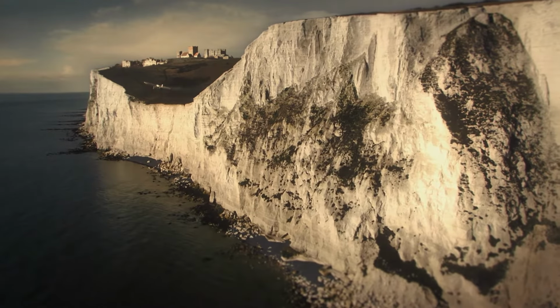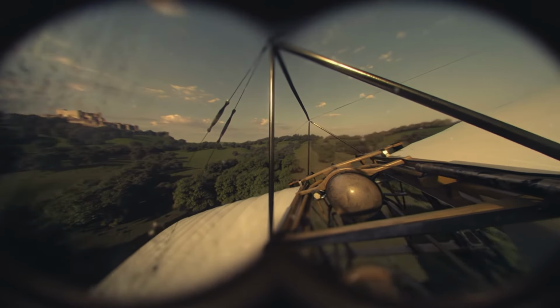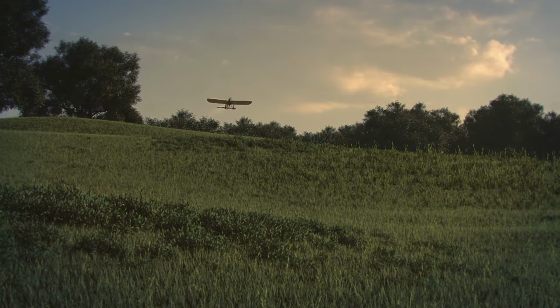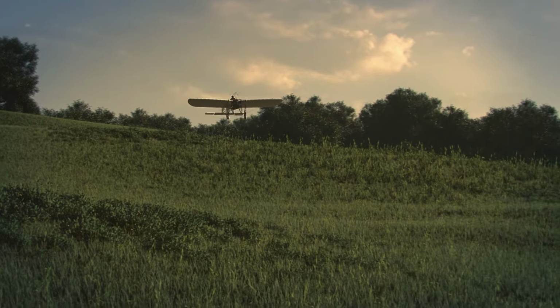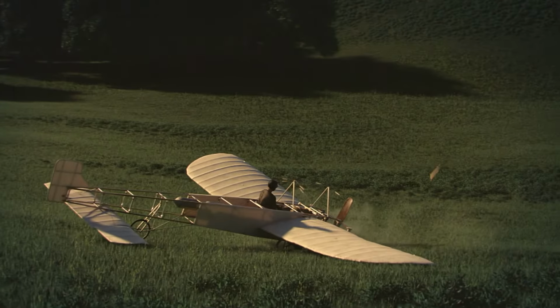It flies along the high limestone cliffs in search of an opening in the landscape to be able to land. After a few minutes of hesitation, the machine dives in the direction of a meadow. The roaring finally stops. The machine hovers for 100 more feet, then crashes gently in the tall grass.